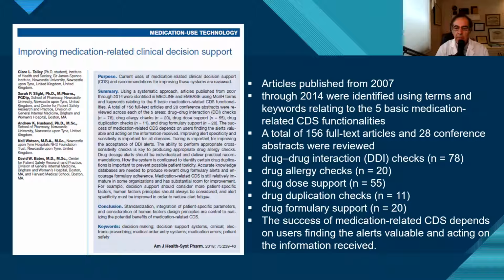So very interesting to me that they found so many references here, so many articles specifically on this topic. So it tells you that it's a really hot topic. It continues to be that way, and we're constantly thinking of ways to make our systems more effective and safer and improving CDS.